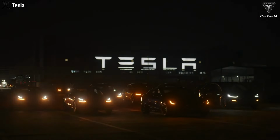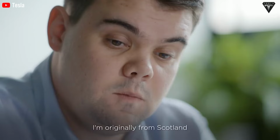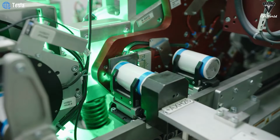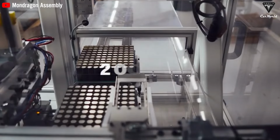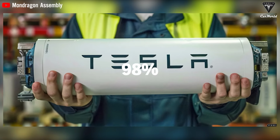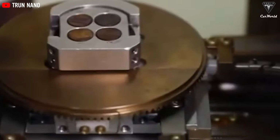Tesla is poised to revolutionize its vehicle lineup with advanced battery technology harnessing graphene, promising energy densities that are 5 times higher than standard lithium-ion batteries, capable of storing 1,000 watt-hours per kg. What's more, this battery type boasts an impressive lifespan of 200 years and achieves an energy conversion efficiency of up to 98%. So, what pivotal advancements have positioned Tesla's graphene-based battery at the forefront of the industry?